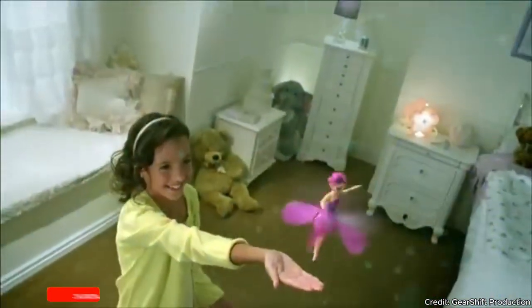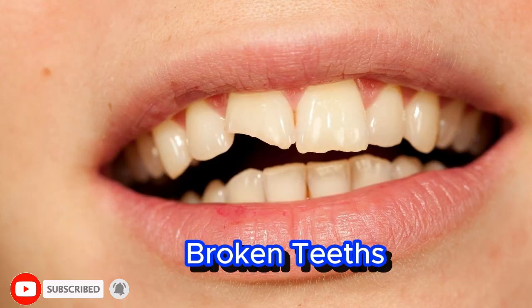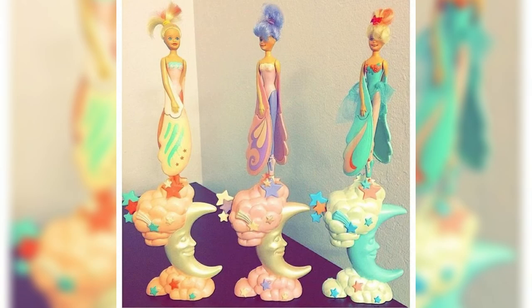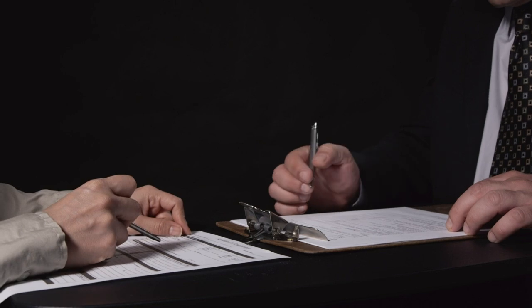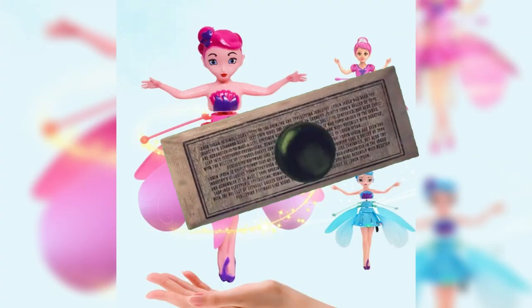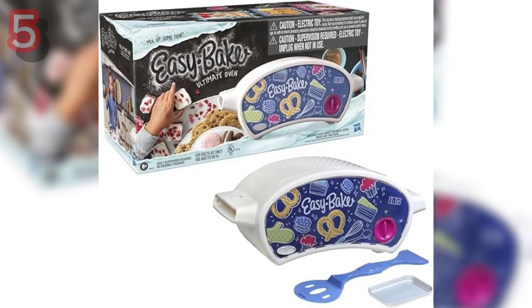The spinning wings might hit kids in the face, which led to problems like broken teeth, scratched eyes, cuts on the face, and other injuries from getting hit. The toy's unpredictable nature, along with its ability to strike kids, resulted in more than 150 injury reports. These safety issues led to a product recall in 2000, making Sky Dancers one of the most hazardous playthings of that time period.